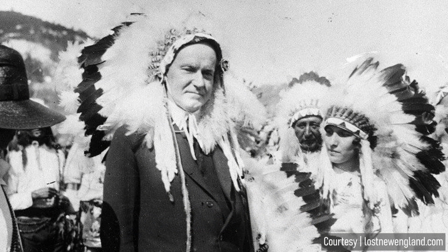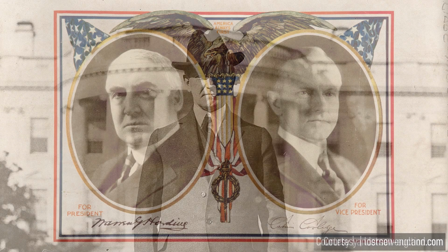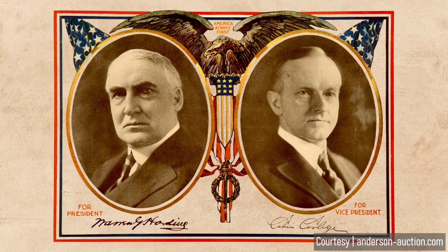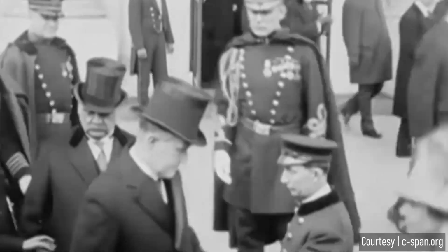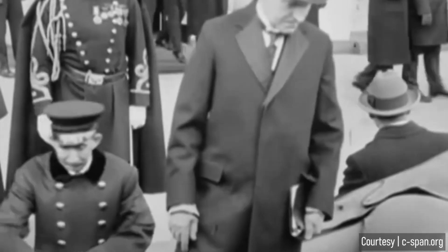Coolidge may not be well known today and ranks in the bottom half of U.S. presidents, but when he left the White House in 1929, he was very popular. Coolidge was elected vice president in 1920 and became president when Warren G. Harding died in 1923. Coolidge was elected in his own right in 1924 and served as president through the prosperous Roaring Twenties with a conservative, limited government ideology.